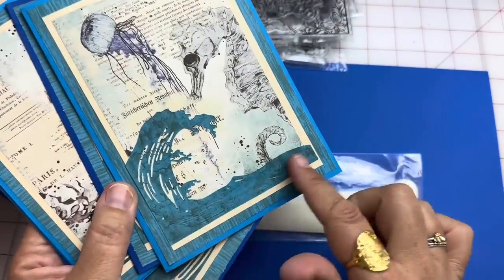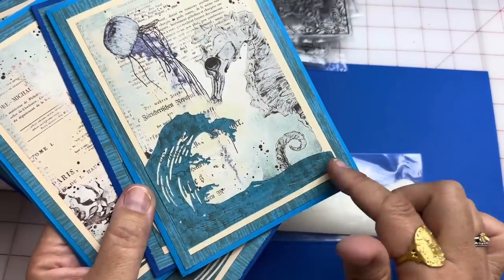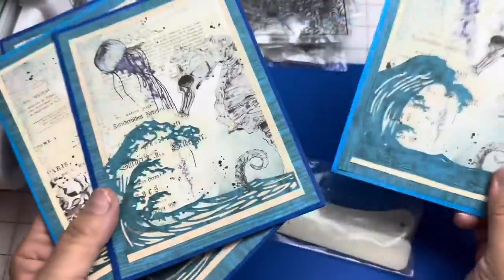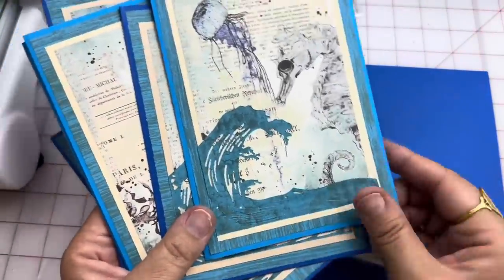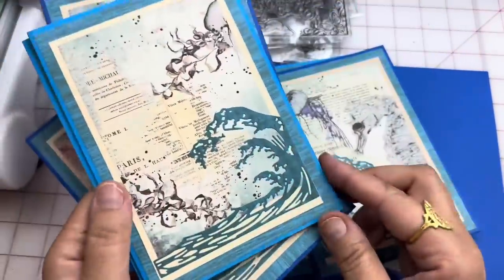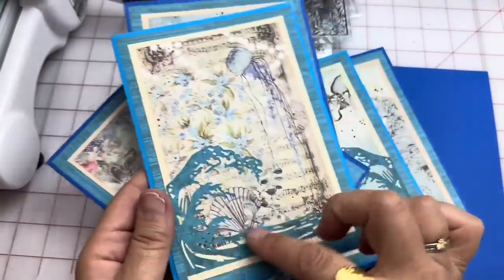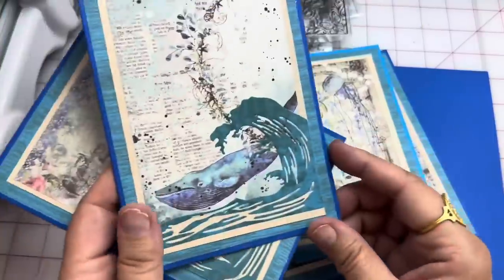This one, instead of punching out the bottom pieces, I actually left them there as opposed to these. So I just decided I wanted this one to have a little bit more of the ocean in that one. I love the way this blends in. I mean, it just looks like it was always intended to be there.